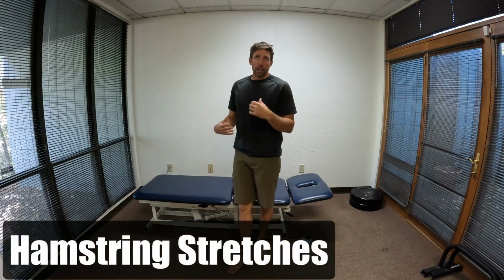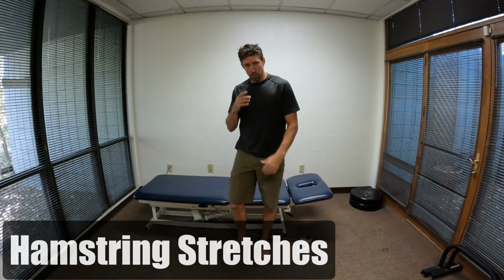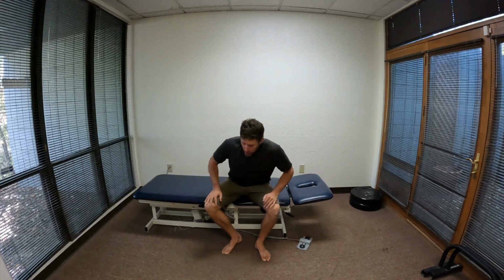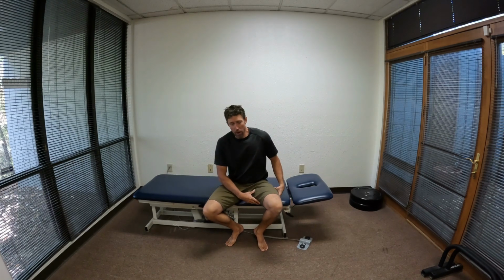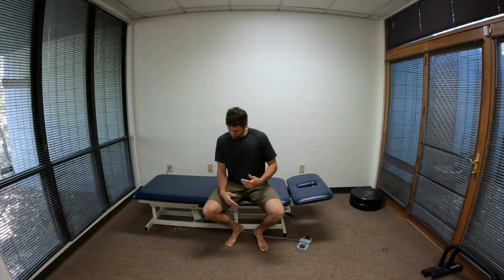A lot of times when people have sciatica, they feel like they need to stretch their hamstrings, or they need to stretch the nerve out. And this can be counterintuitive because sometimes people can get some pain relief for a short period, and so they say, oh man, that helped, it felt better for a little while, maybe 15, 20, 30 minutes, but then the pain comes back.